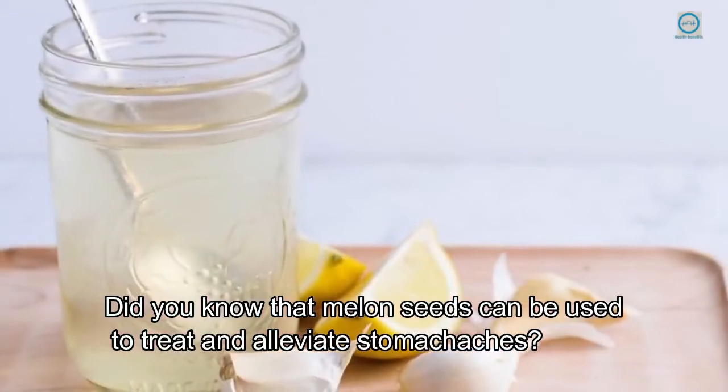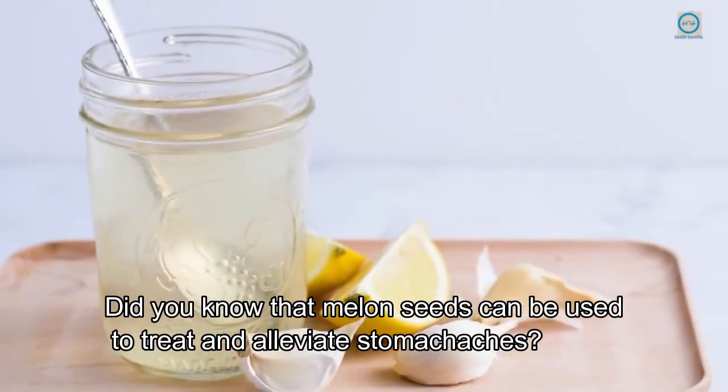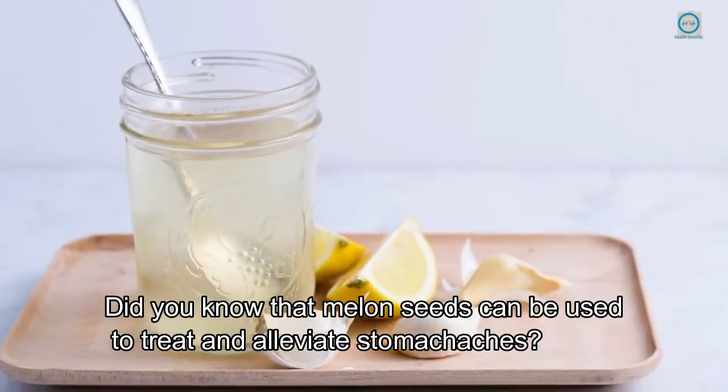Now that you know the benefits of this powerful homemade and natural recipe, try it at home.